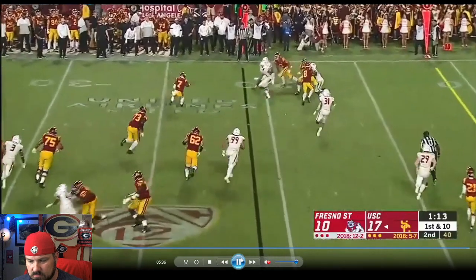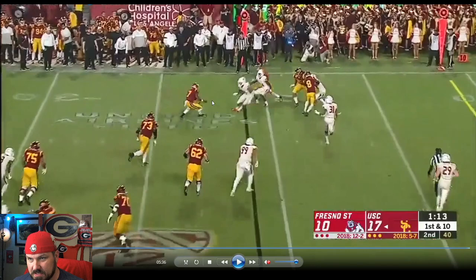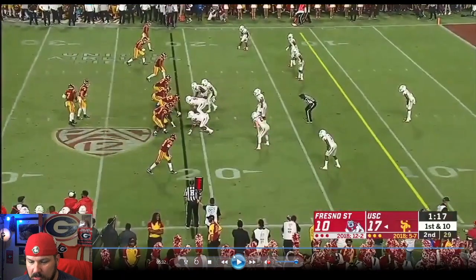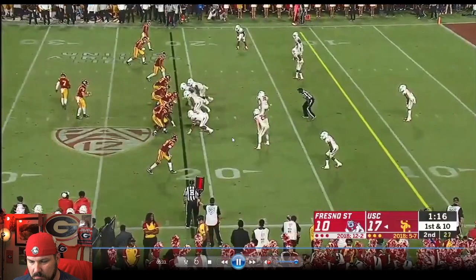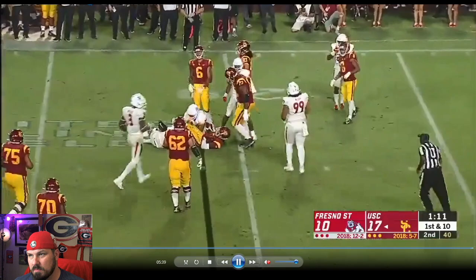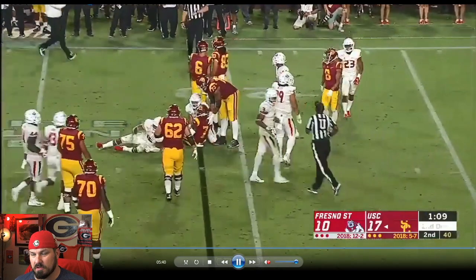Quick out. Okay. This goes for no gain, but this is not JT Daniels' fault at all. Watch right here. This is supposed to be hat on a hat. This guy's the only guy that gets his block. Everybody else, these guys run right past these two guys. If these two guys pick up their block, this might go for a touchdown. But watch how these two guys go right through him. Zip, nothing. And then he gets hit at the line of scrimmage. He held his block good.